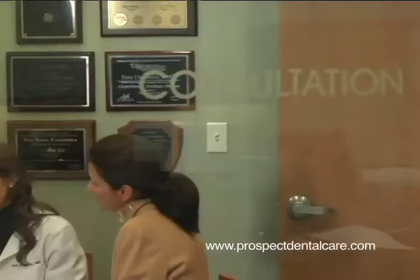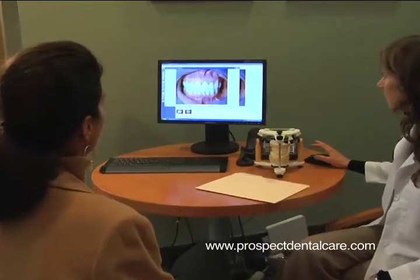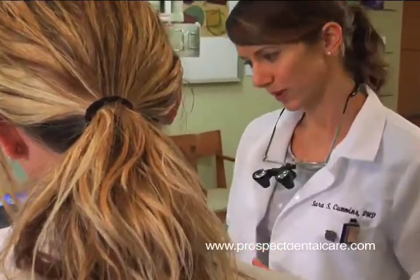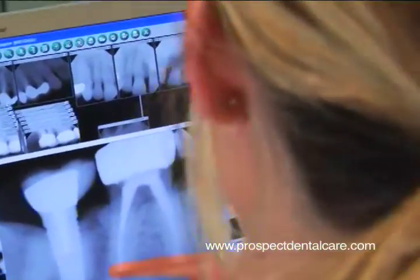And it has to be something that we can incorporate into our daily protocol, our daily routine with our patients that maintains our efficiency, maintains a quality experience for the patient, and really improves the quality of care that we can provide. Digital images provide us with much better diagnostic capabilities. They're quick, they're easy. We immediately have an image on the screen so we can tell if we got what we were looking for or if we didn't, without having to go through and process film.